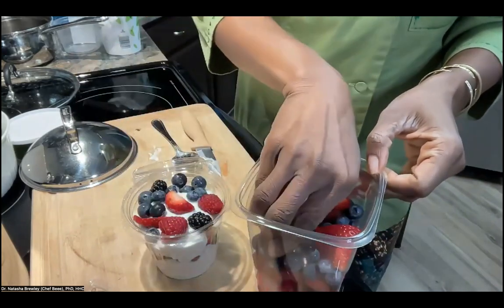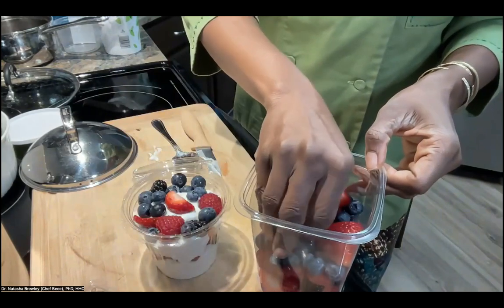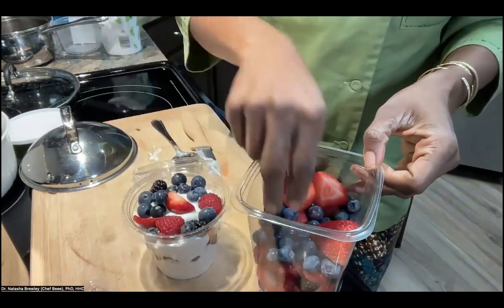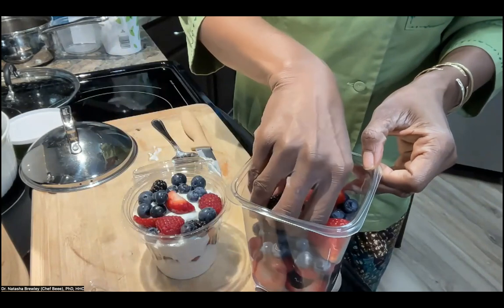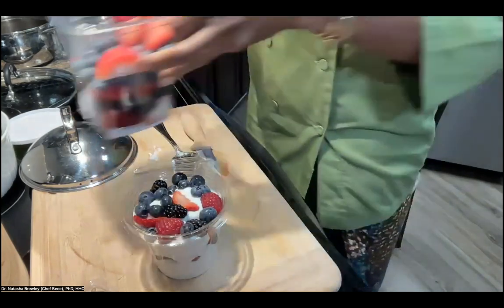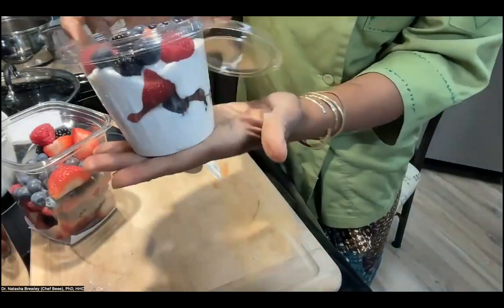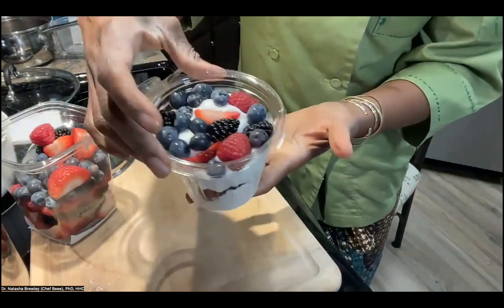Now this one is real simple. We can actually doll it up a little bit. I was actually looking for my vanilla extract. So you can add a little bit of vanilla extract to the yogurt before you actually do this layering so that you can get that little beautiful vanilla flavor. Look at that layering. So pretty.